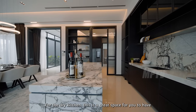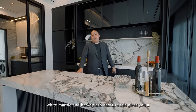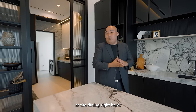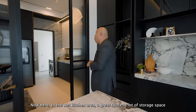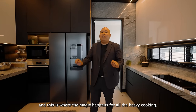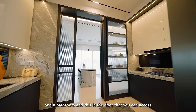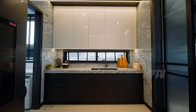For the dry kitchen, this is a great space for you to have an open concept modern kitchen with black cabinetry and white marble and backsplash, because this gives you the timeless and classic feeling. This is perfect for entertainment because you can serve your guests at the dining right here, or you can serve your guests outdoor when they're having an outdoor party. Now here to the wet kitchen area, a great space, a lot of storage space, and this is where the magic happens for all the heavy cookings. Here you have a laundry yard area where you have a maid room and a bathroom, and this is the door that you can access to the front car porch area to pick up the groceries.